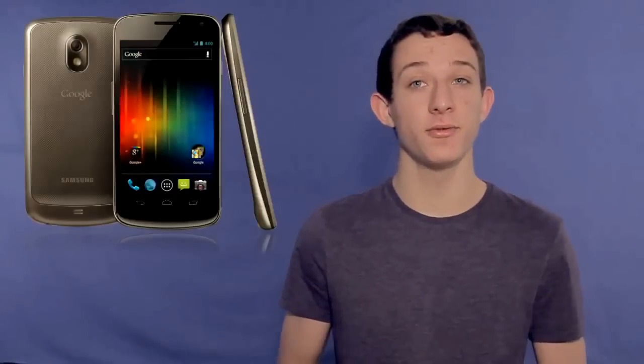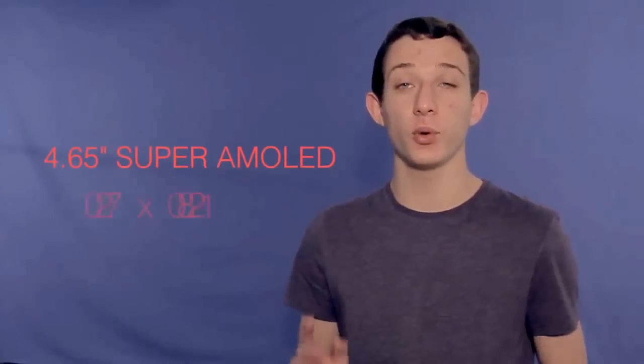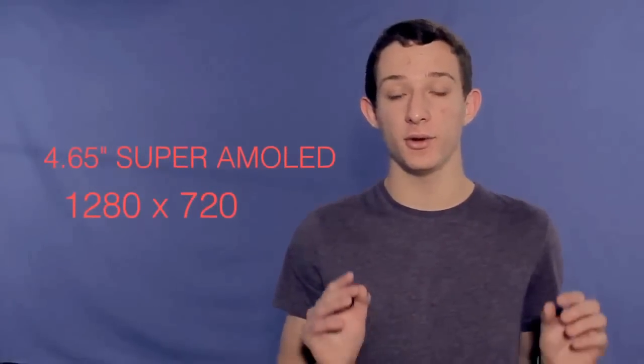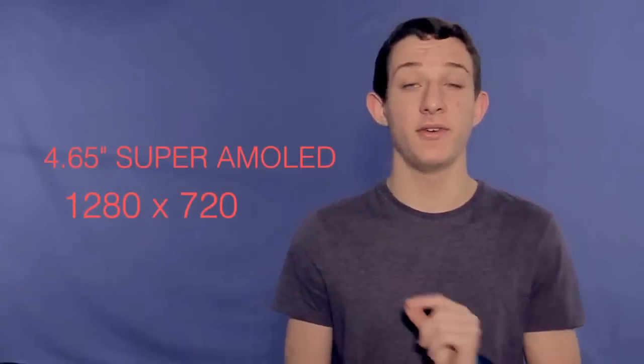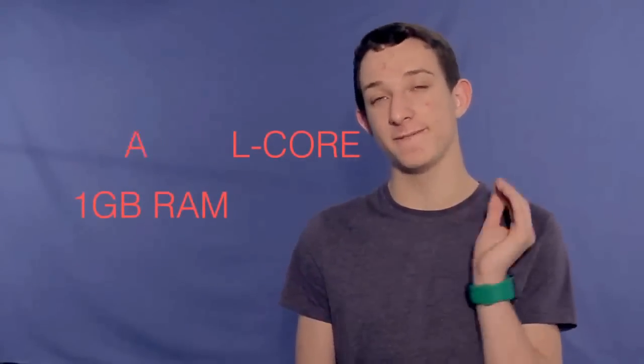Next story, Samsung and Google announced a flagship phone for Android's next operating system, Ice Cream Sandwich, called the Galaxy Nexus. Yes! The phone holds a 4.65 inch Super AMOLED screen with a resolution of 1280 by 720, so you know it's going to be really crisp and clear, and I think it will beat the Droid RAZR on the display. Also, like the Droid RAZR, it holds a 1.2 GHz dual-core processor and 1GB of RAM, so you know it's going to be nice, fluid and really fast.